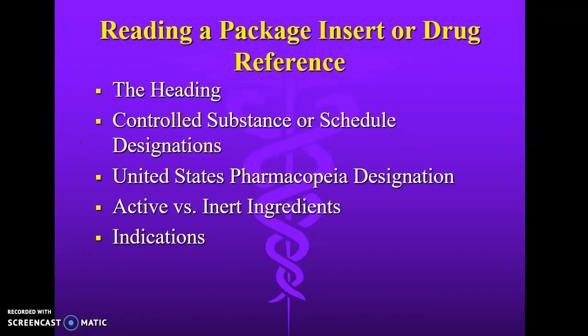In class, we're going to have an exercise where we're going to be looking at package inserts and formularies for information. These drug reference materials are typically set up in a particular order. So we'll go through them. I think it makes more sense if we go through them and you're actually looking at them and getting information than me just reading and defining everything here.